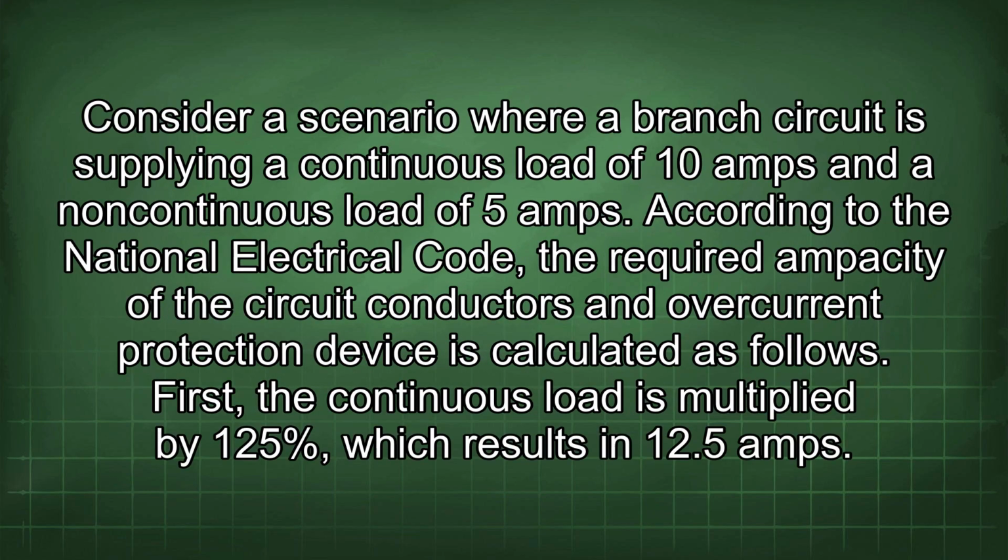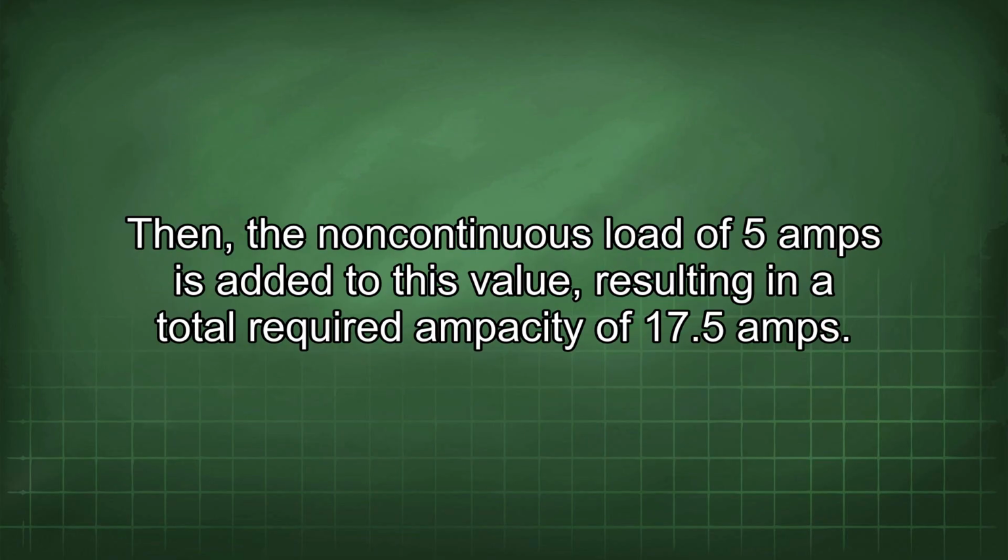Consider a scenario where a branch circuit is supplying a continuous load of 10 amps and a non-continuous load of 5 amps. According to the National Electrical Code, the required ampacity of the circuit conductors and overcurrent protection device is calculated as follows. First, the continuous load is multiplied by 125%, which results in 12.5 amps. Then, the non-continuous load of 5 amps is added to this value, resulting in a total required ampacity of 17.5 amps.